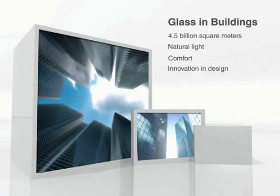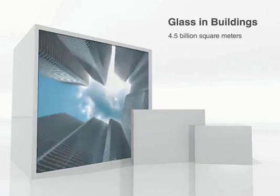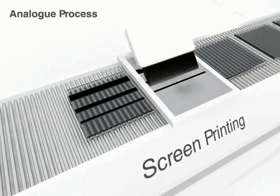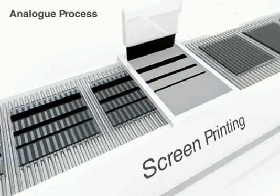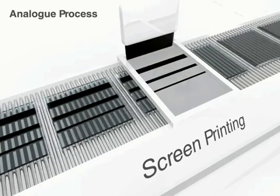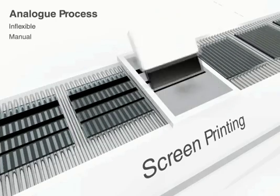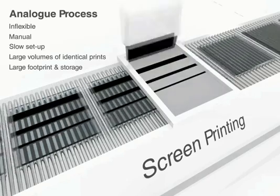Around the world, decorated glass is an important part of innovative building design, with decoration currently being carried out by a process called screen printing. Screen printing is an analog process where the decoration is transferred to the glass by a silkscreen template. This means that all patterns in a print run must be identical. This inflexibility severely limits an architect's ability to create innovative and varied decoration schemes.